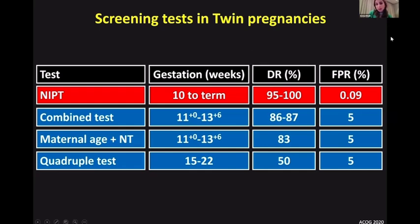Performance is very high. We have a lot of data, and we published a recent meta-analysis with Francesco summarizing the latest evidence, published literally a few months ago in the journal. And the performance, particularly for trisomy 21, is almost close to 100% for less than 0.1% false positive rate.